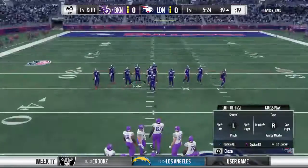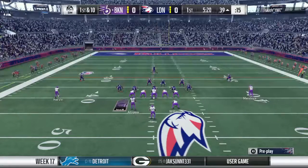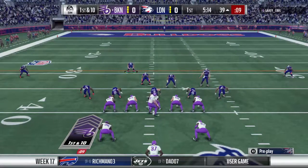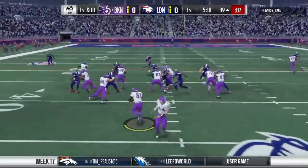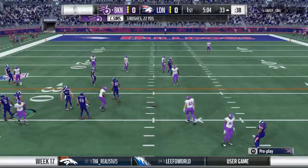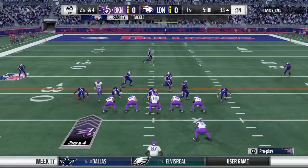And here comes play number 6 on this drive. They'll run here with Sims. And he's going to fight his way forward here for a modest gain. He'll get a nice chunk there on the 1st down run, and it's 2nd and 4.